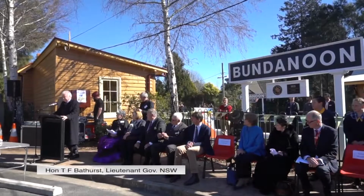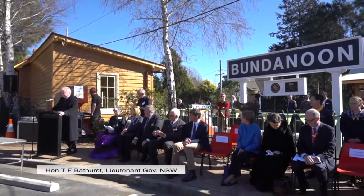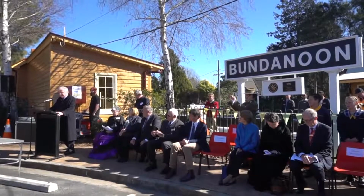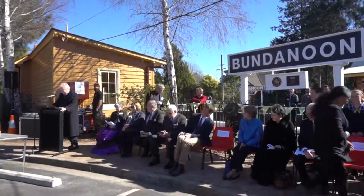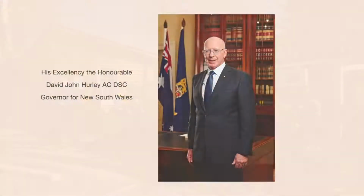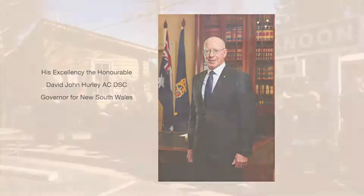Can I first acknowledge the traditional owners of the land, the Gundungurra people, pay my respects to their elders past, present and emerging, and also thank Auntie Wendy for the smoking ceremony today. My job today is, in fact, to read a message from the Governor on this occasion. The message is from His Excellency, the Honourable David Hurley, AC DSC, the Governor of New South Wales.